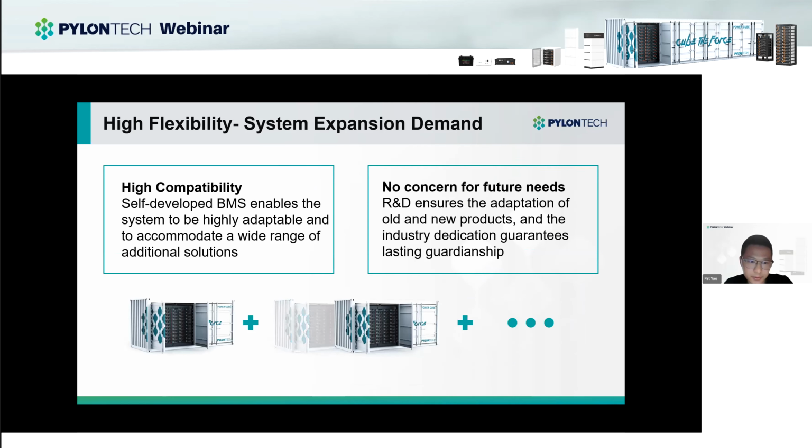And our BMS is self-developed. So basically we can be compatible with different PCS, high voltage PCS, and the customers or installers do not need to be concerned about future needs. For example, the batteries or the products always have a new version. For Pylontech, we also have updated different versions of batteries. But the most important thing is that our new version batteries are always compatible with the old version batteries. That is very important and useful for the customers.